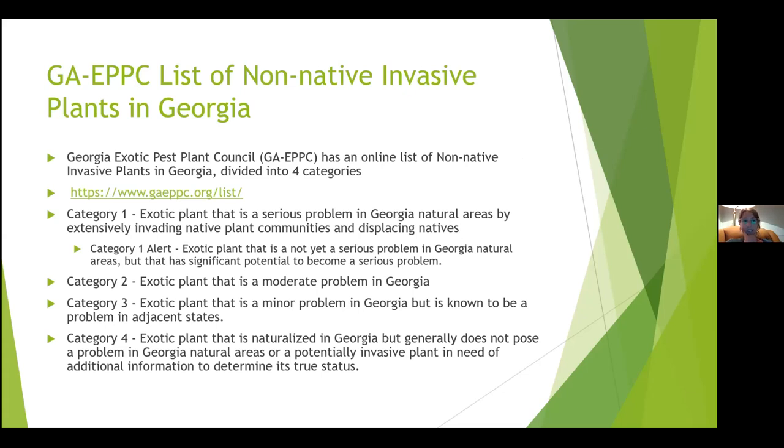So there is a list of non-native invasive plants in Georgia on the Georgia Exotic Pest Plant Council. If you're interested in reviewing a full list, this is the best place to go. And it's divided up into four categories, from most serious, the biggest invasive plant in the area as far as acreage, to not quite a problem right now, but it potentially could be, that's category 2 and 3. So this is just a good resource if you want to check it out.